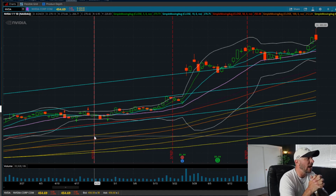Now, what I want to focus on here is a little bit of a short-term pullback to potentially make some money to the downside. We do have a ton of support down below, so by no means do I mean that NVIDIA is going to be trading at 300 tomorrow. What we're looking at is just a little bit of a back test.